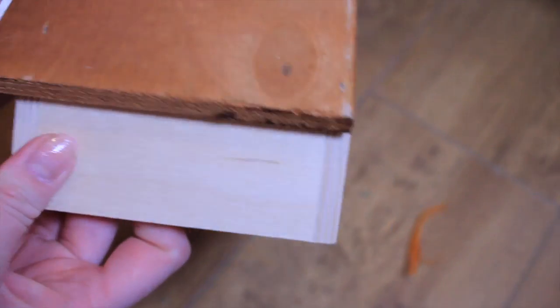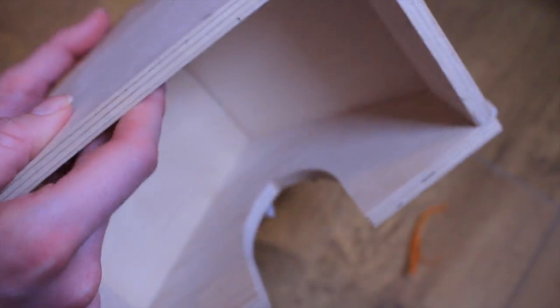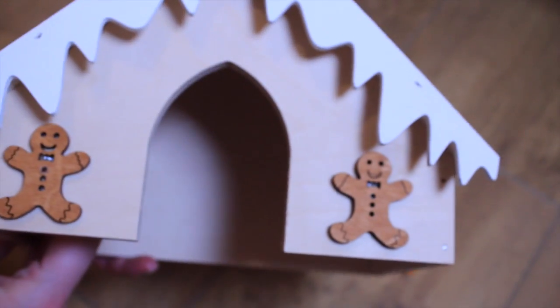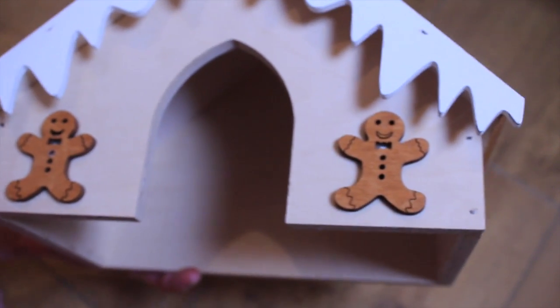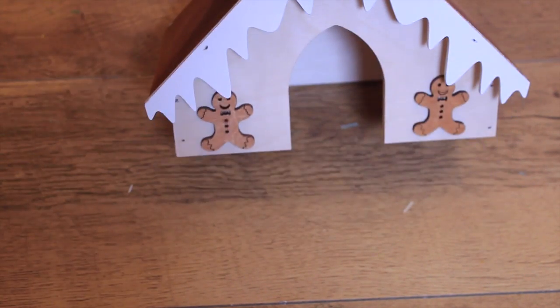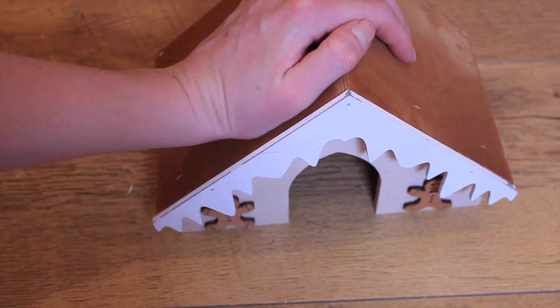Got a couple of gingerbread men, it's got the little snow, it's been painted here and here, and it's obviously a great size for a Syrian hamster. Gerbils would love this, any type of hamster, rats, anything like that, and I couldn't resist it for 87p. I mean, if you're a pet person, you will know that you could not resist a bargain like this for something like this for 87p. I just could not leave it on the shelf, and it was the last one, so I grabbed it.